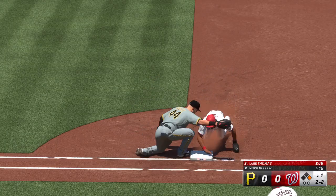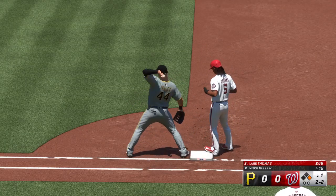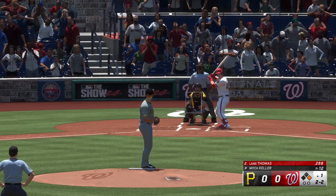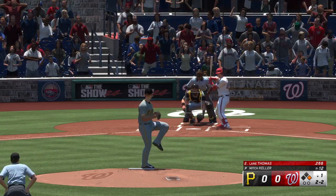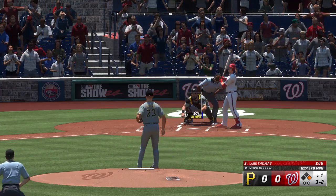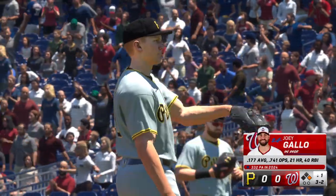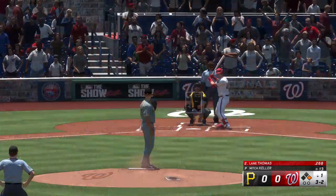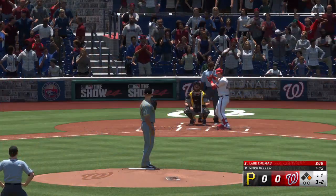Throw to first. Abrams back on a dive. And that's downstairs and outside. Still just the second batter of the inning, and on the mound he's already thrown 13 pitches. They've got him working hard out there.